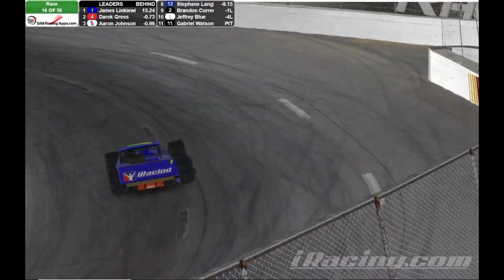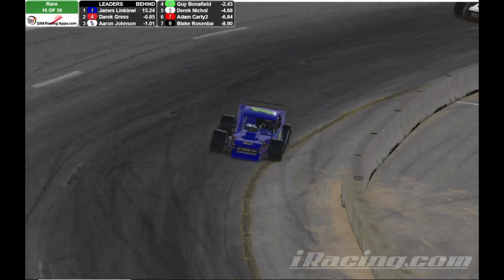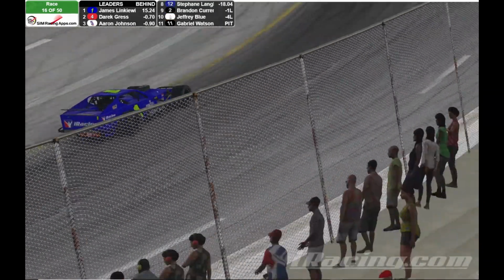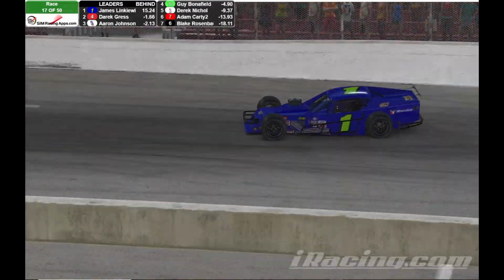You know that we've got 8 cars on the lead lap. Stefan Langlois, the last car on the lead lap. We've got 3 cars that are laps down. That would be Brandon Curran, Jeffrey Blue, and Gabriel Watson.